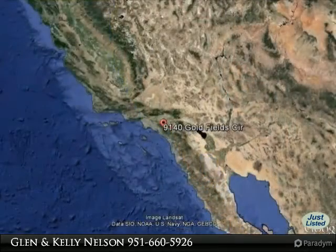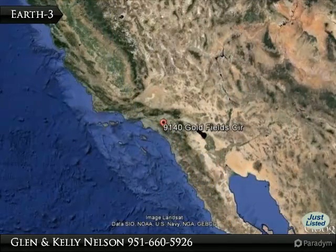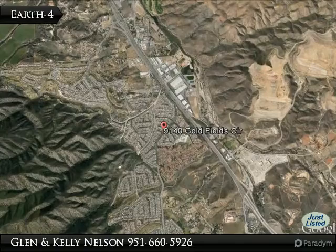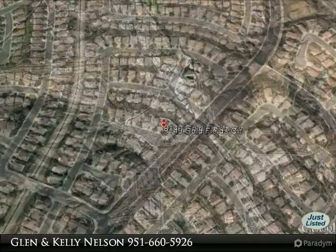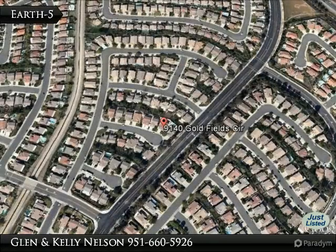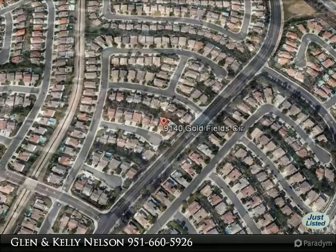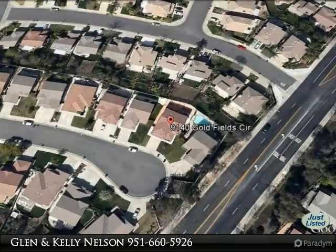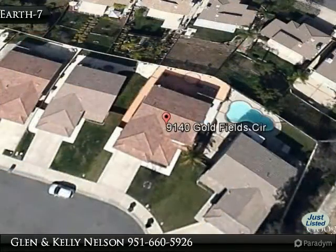This property has one of the largest floor plans in the area with 5 bedrooms, 2 on the main floor, and 3 bathrooms. Large upstairs bonus room, spacious kitchen with island, eating area, family room, living room with dramatic 2-story entry, and a formal dining room. You'll also find some beautiful crown molding, travertine tile, oak plank flooring. And outside is an easy maintenance backyard, with views of the mountains.